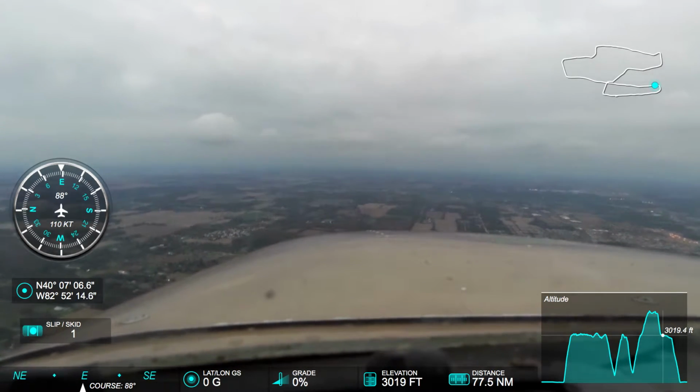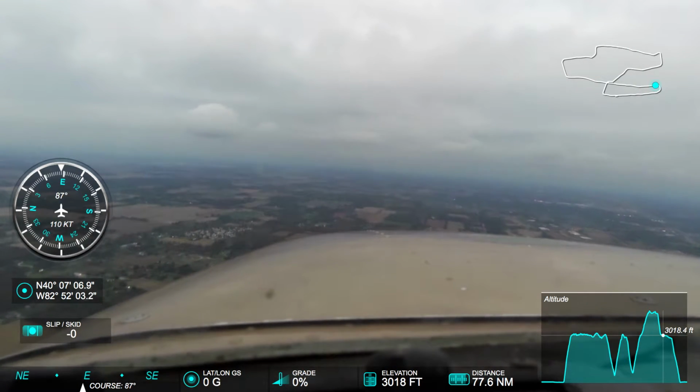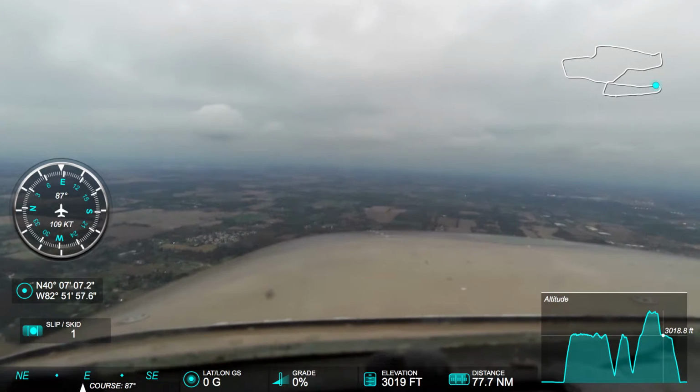And when in my scan, I'm always thinking, okay, this instrument is trending this way. What does that mean? What should I anticipate the airplane is going to do? I see, okay, I'm a little fast.